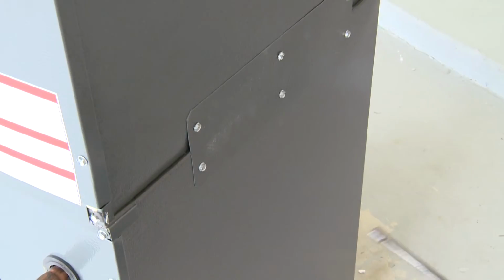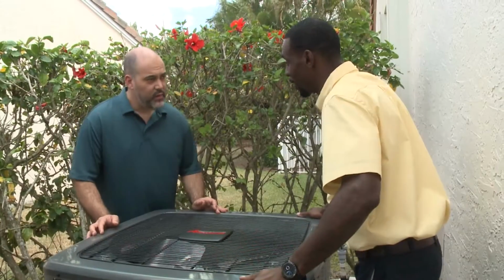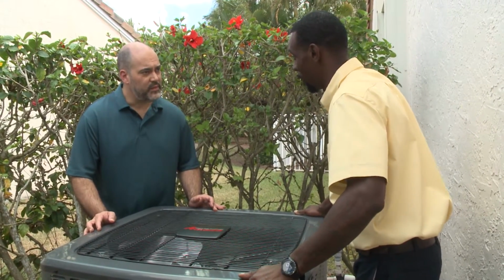Okay. Now, what if someone's watching and they have an older unit? What is something that they should look out for so they know when it's about to die? First thing is your electric bills and the decrease in cooling. A lot of times people look at their system and they say, oh, it's working fine, and they really don't know that it is or it isn't. They should call a service technician and have them come out and evaluate it. Generally, 10 years is about the lifespan of a system, so we recommend at that point in time you should start looking at a system.